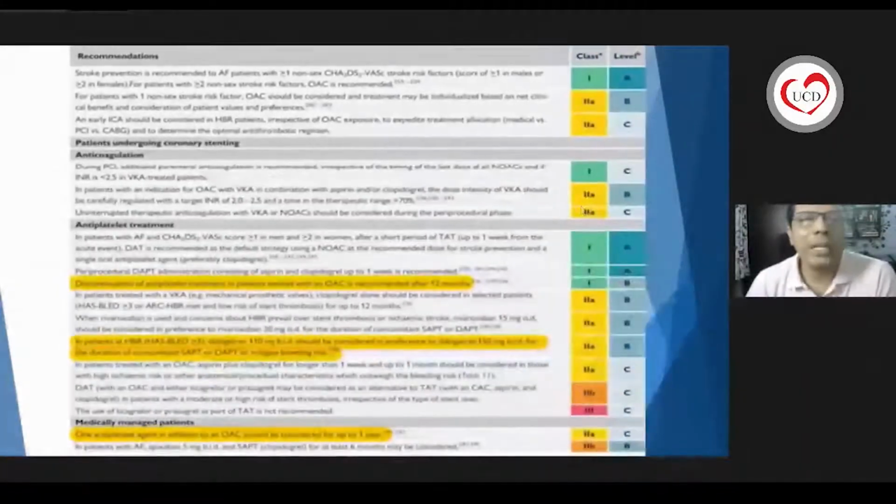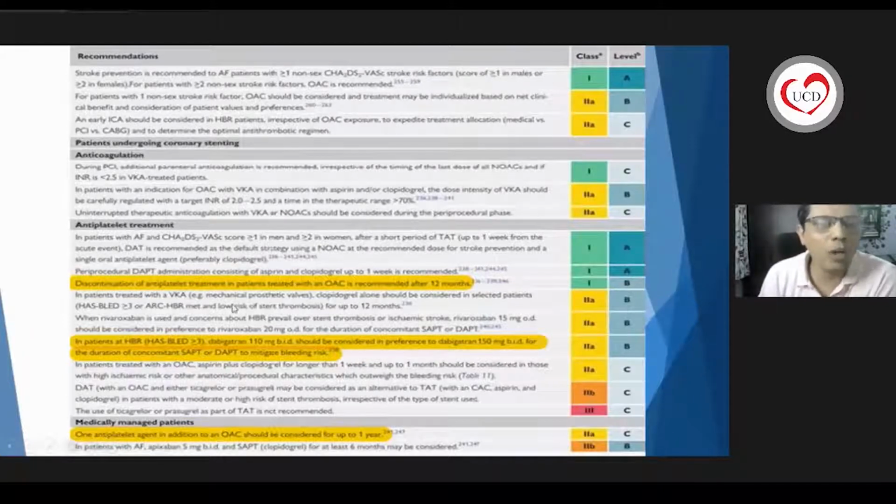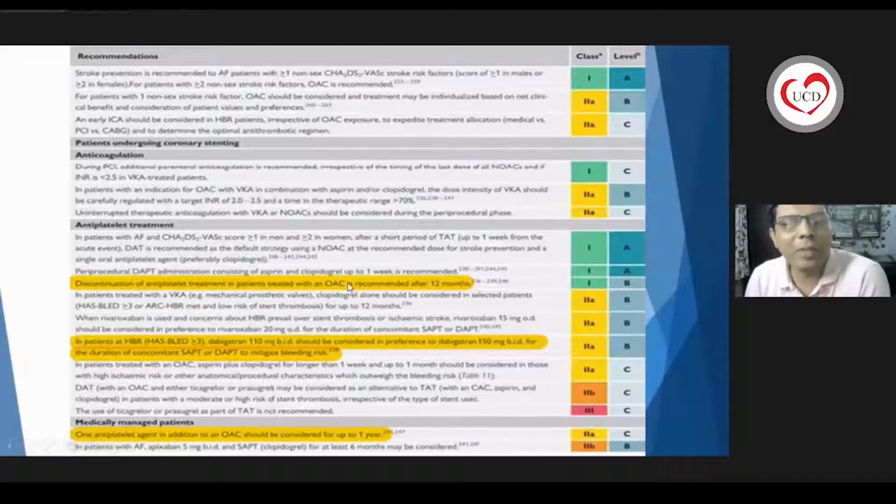So I thought I would quickly, this is the recent guideline, as we are all aware, ESC NSTEMI guideline 2020. I'm not here to read all of them again, for want of time. I thought I would just underline a few of these very important points, and that is discontinuation of antiplatelet, mind you, in patients treated with an OAC after 1 year.